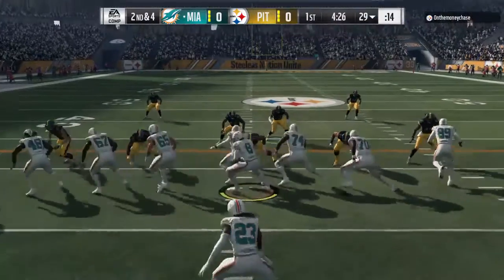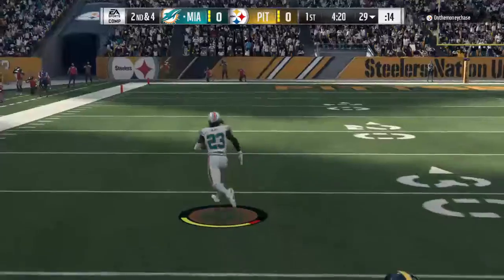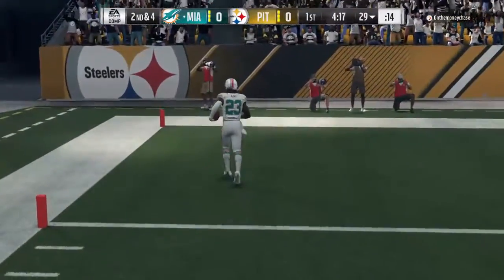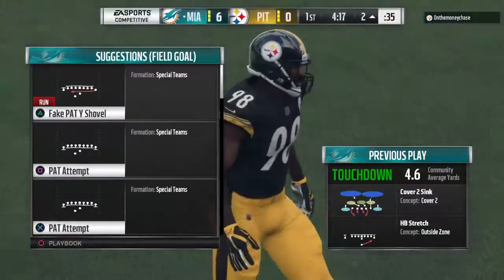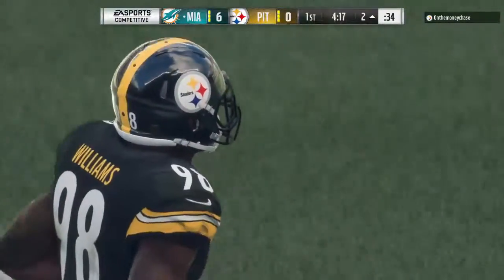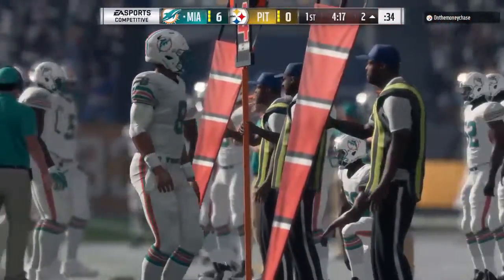Let's go. And he's got room. Ajayi's going to go. The 30, the 20, and all the way in for a Miami touchdown. Ajayi, 71 yards. And the Dolphins are going to take a first-quarter lead. And personally, what a start for him to get in the end zone from that distance here on the first drive.